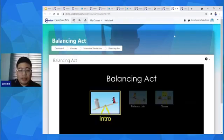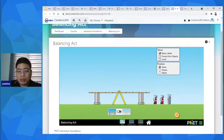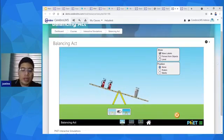I have another example here. This is for physics for balancing act. So let's take a look at this. Let's see if two cans of fire extinguisher weighing 5 kilograms each would weigh the same as with a 10 kilogram trash can if placed on different sides of the seesaw. So as you can see, they don't weigh the same, even though they have the same weight. No, they don't weigh the same on the platform. Why? They are not balanced.